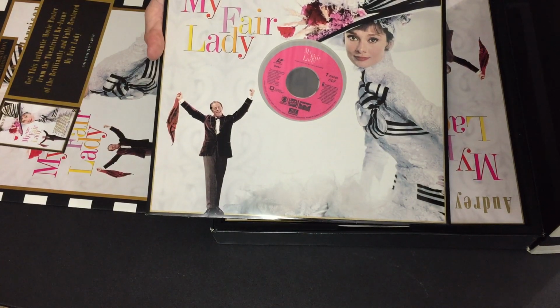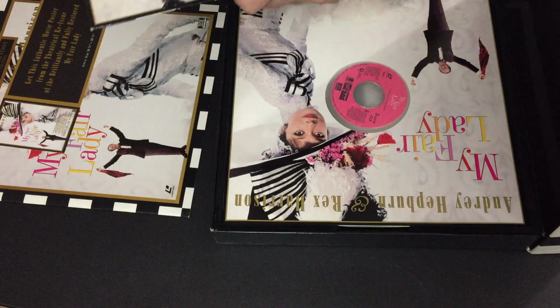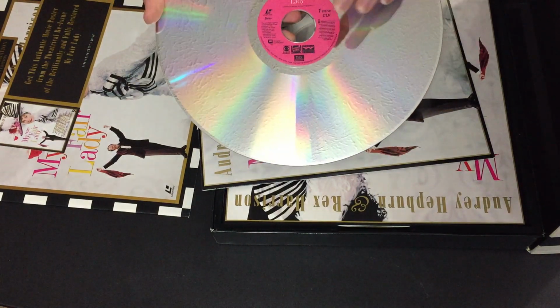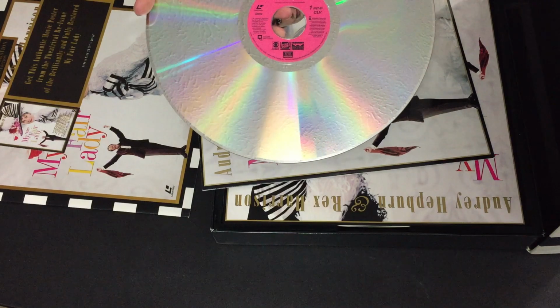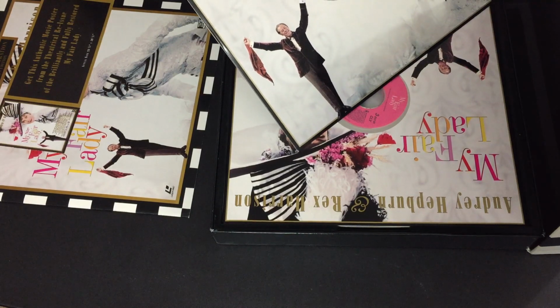Now, each disc is lovingly packaged in a custom sleeve with the cover artwork. And it thankfully has a polyline sleeve inside, which is a great help. And the discs have a custom Fox label with a pink label and the actual film logo text, which is a nice touch. Anytime you're going to do one of these big box sets, I don't understand why they wouldn't make a custom label.